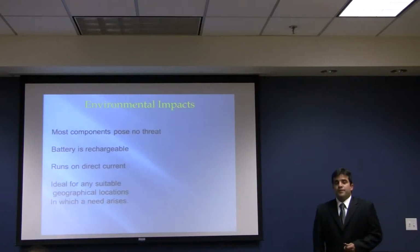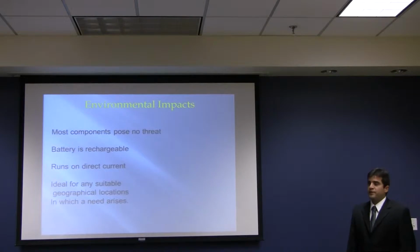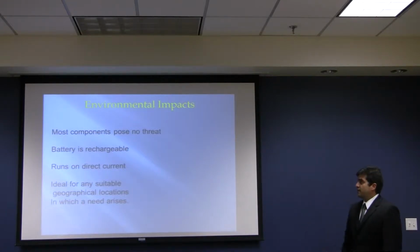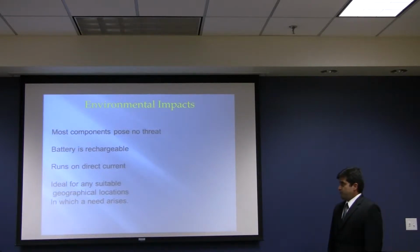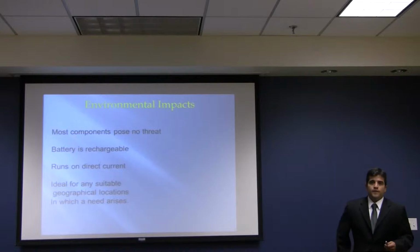About the environmental impact, most of the parts don't pose any threat to the environment. For example, the battery is completely rechargeable. We try to choose a battery like lead acid, which has a working life of about 15 years, and also is 97% recyclable.